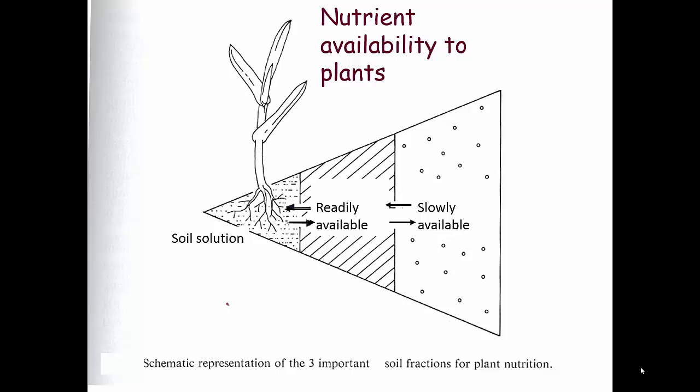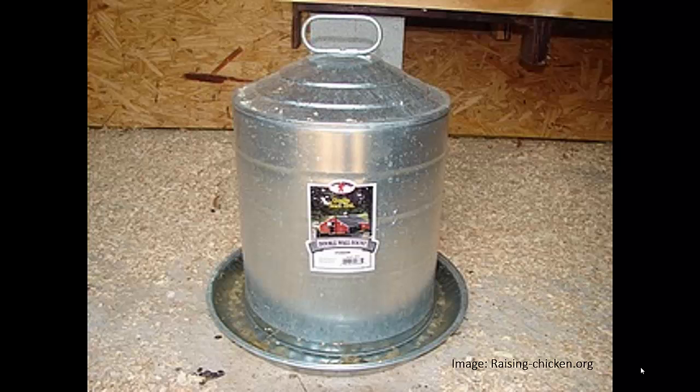And what that extraction is getting at is what is available to that plant that year. If you look at the pointy end of that triangle, that's what's in the soil solution. That's readily available. Think about drawing that out. That middle block is going to move over and replace what this plant took up in the soil solution. Then some of that far right block that's slowly available may move over into that pool as well. But what that extraction is trying to get at is how much that plant is going to be able to get to and utilize in a year.